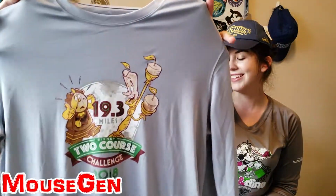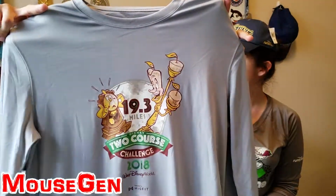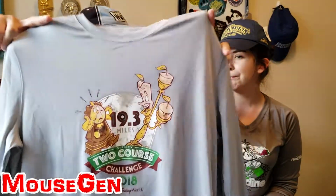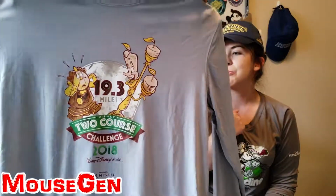And then the challenge shirt. This one you have Lumiere and Cogsworth on it. And then you see it says 2-course challenge. I do like this light gray. I don't have any of this, or it's like a light gray purple. You have some, they have a Star Wars one or two in this. That's not this light though, they're darker. They're closer to that. Oh, okay. Yeah, I think you're right. But yeah, I like the color. I have a princess one that's this color. Yes, you do. Okay. We have a lot of race shirts.